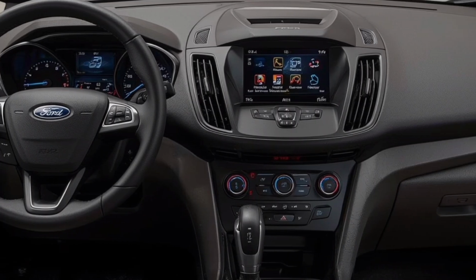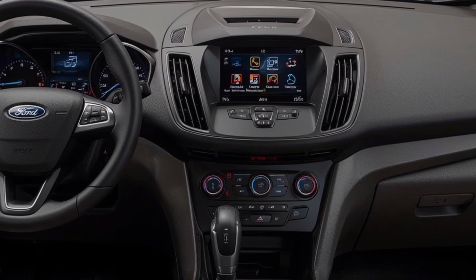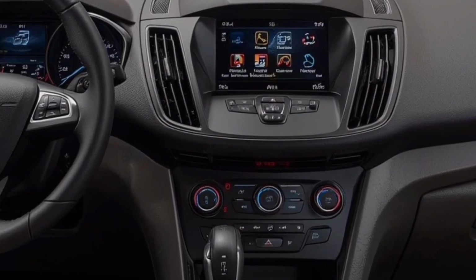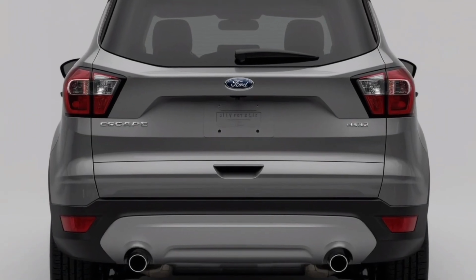The overall experience is balanced and thoughtful. The Escape isn't chasing trends, it's refining what works. It offers efficient engines, smart tech, and a polished look without pushing drivers into anything too unfamiliar. For those not ready to jump to a fully electric SUV, the hybrid and plug-in options provide real-world value.